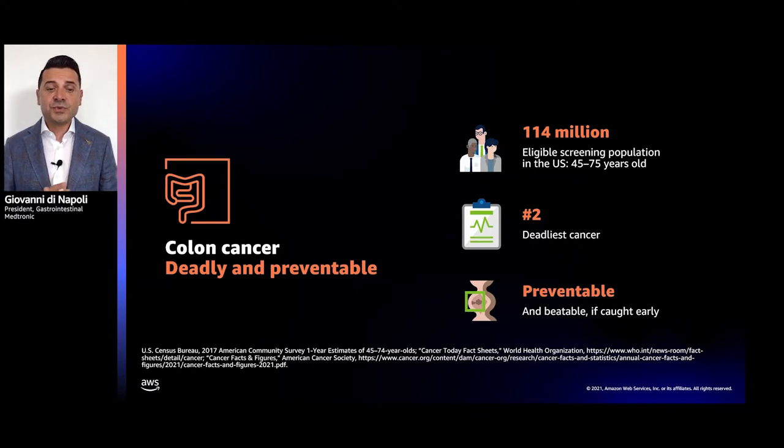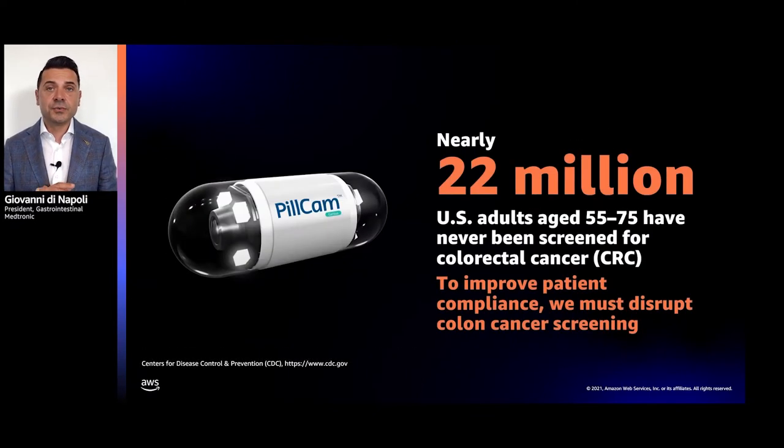Now, the challenge with the current screening is that colonoscopy is not the most pleasant procedure that patients want to go through to understand their colon situation. There are different reasons, but we have 22 million patients in the US who are eligible for colon cancer screening but don't want to go through it. They're called non-compliant. That's an area where we as a company are trying to understand, and we are developing devices to bring these patients into this loop because we know early detection, as I said, is very important.